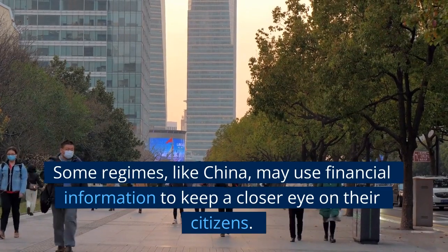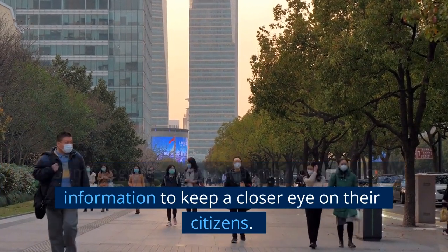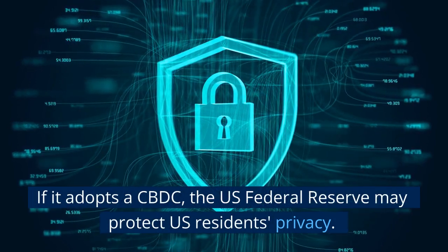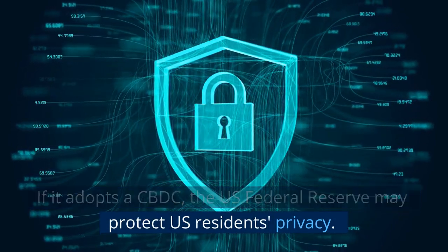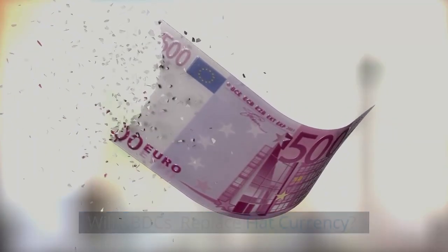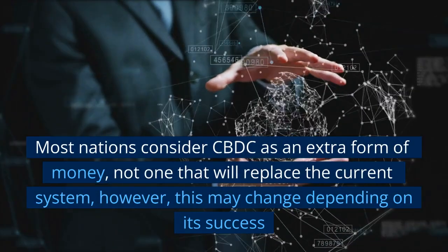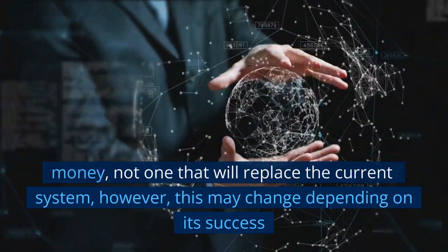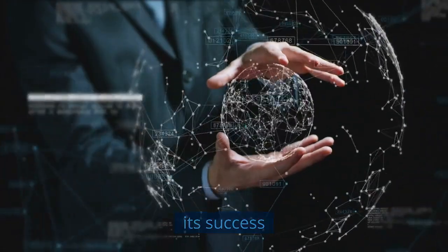Some regimes, like China, may use financial information to keep a closer eye on their citizens. If it adopts a CBDC, the US Federal Reserve may protect US residents' privacy. Will CBDCs replace fiat currency? Most nations consider CBDC as an extra form of money, not one that will replace the current system. However, this may change depending on its success.